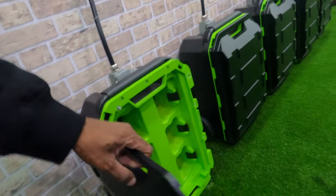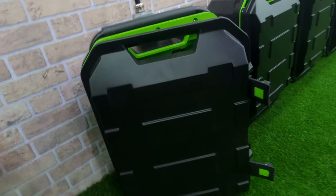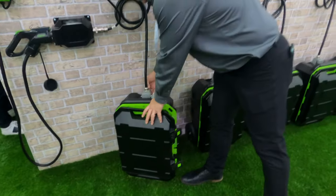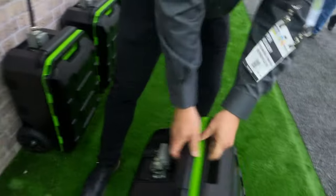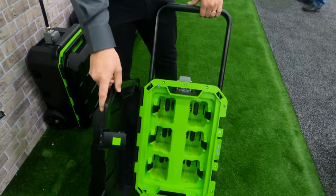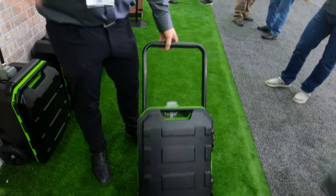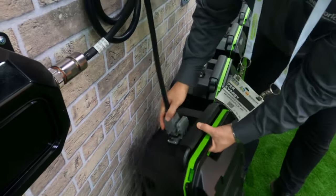So the system you're seeing here is our shop charger system. Imagine you have multiple crews. You come home after a long day's work with your batteries in these caddies. You can disconnect them. This caddy, which fits six batteries, you bring on your trailer. It has wheels and a little handle. You bring those with you. When you're done for the day, you place it back in the shop and simply connect it.